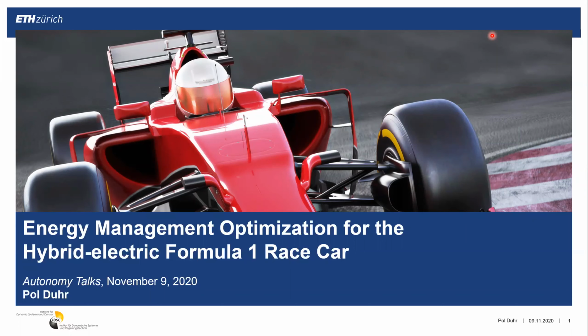So today we'll talk about energy management optimization for the Formula One race cars. And I really look forward to hearing this.